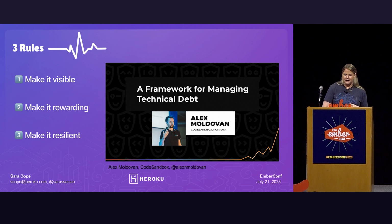And then number 3, make it resilient. How can you make sure that we don't get into this place again and have to spend time and money doing that work all over? Like, nobody wants to think about that. Nobody wants to do it again. So leadership especially does not want you to spend money twice doing the same thing, so have a plan for that.